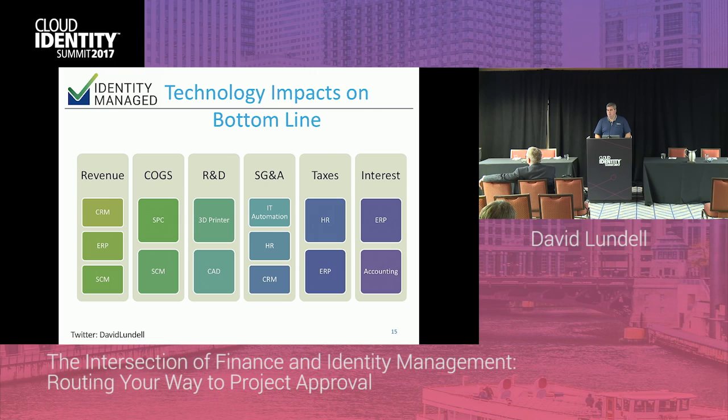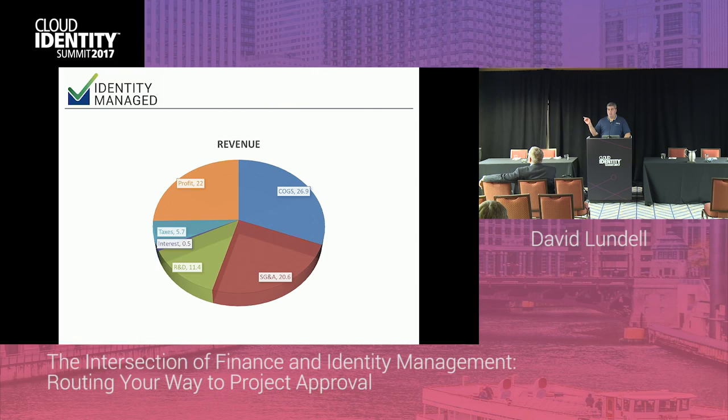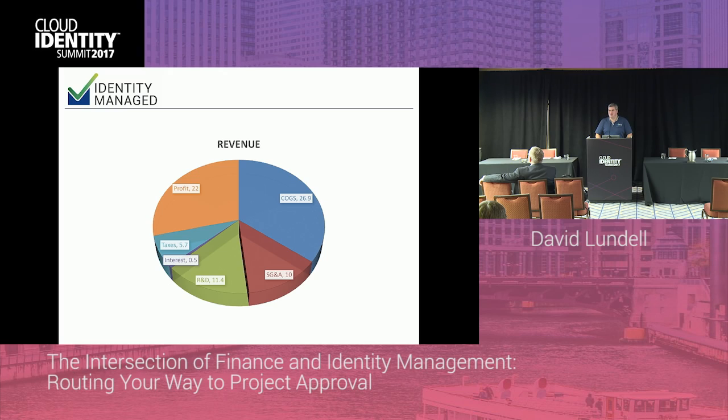Now, identity management would really be considered an IT automation project. So it typically falls under the sales, general, and administrative expenses. But as we get into consumer identity management, it falls here, but it also has an impact similar to CRM. So as you'll see, typically we're reducing the SG&A. No, not usually by $10 billion. We wish identity management projects would reduce the cost by $10 billion, but they're not quite that big.